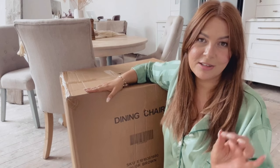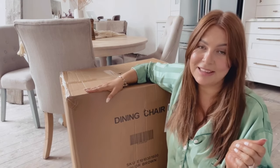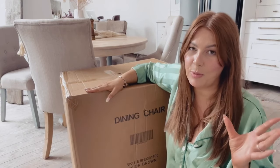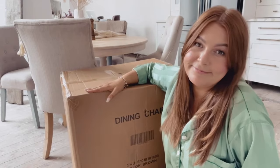I'm hoping as well that I won't have to build these chairs because I can just about screw a leg on, so I'm hoping that is the case. If it's not, we're gonna have to unbox the chairs and then wait for hubby to come home to assemble them for us.